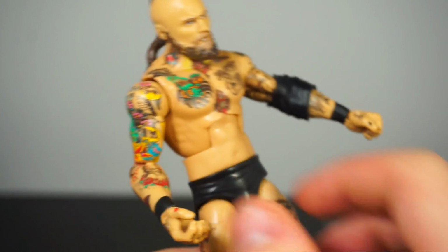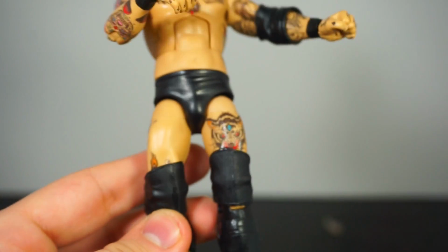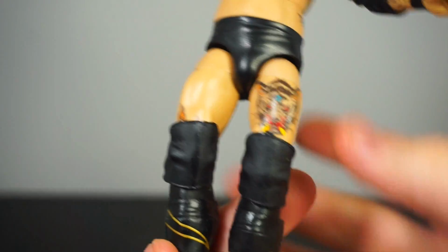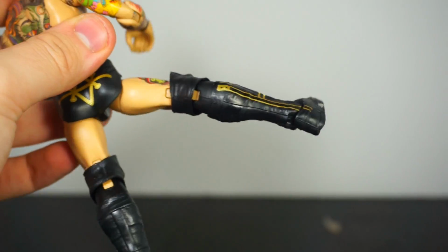He comes with an elbow pad as well. No interchangeable hands, but he has some tattoos on his hands as well. As you can see, black wrist tape. Black tights with the gold logo on the back. Then he's got some more tattoos on his legs. Some small knee pads. And then his right kick pad has some gold trim on it as well.